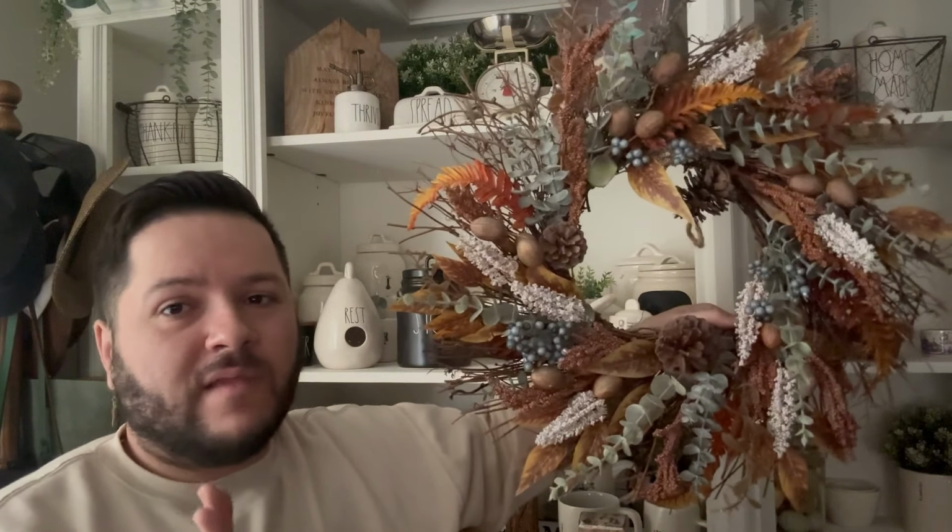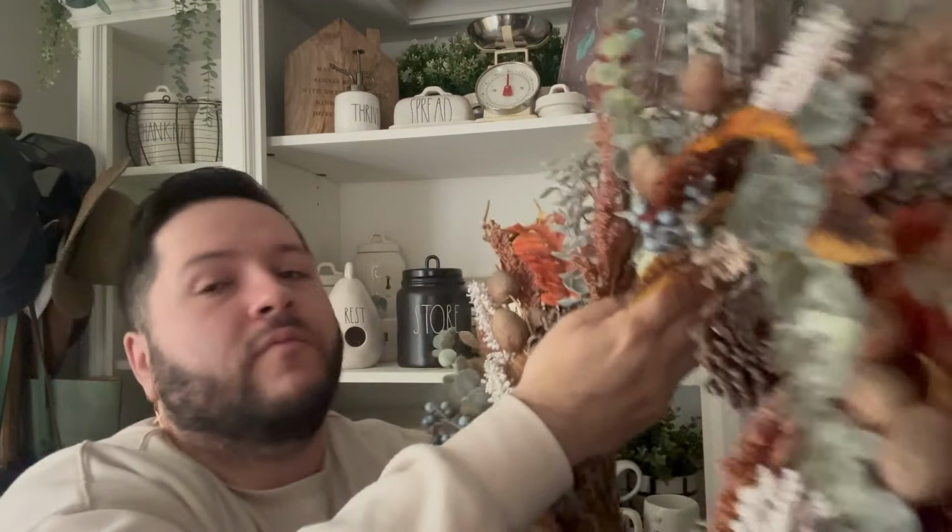I love it. I have a problem though with wreaths, I will admit. It's just like baskets and everything else, all that good stuff that I love collecting, and it's another thing that I have on my list of things to buy or be on the lookout that I get obsessed over with. But that is the end of the haul, you guys.